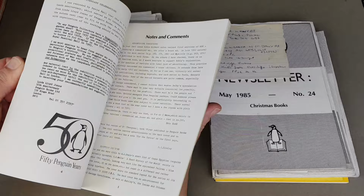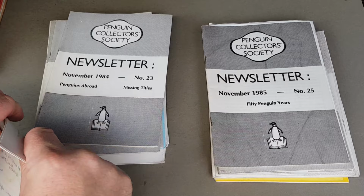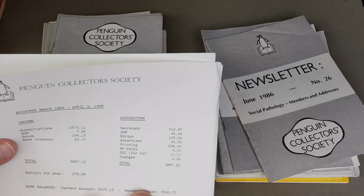Yeah, there wasn't a lot to these early ones, was there? Not sure what that is. It looks like an order for some old penguins by the look of it. I'm not too worried about that. I just want the magazines themselves here. And this will be the books for the Penguin Collectors Society. Once again, I generally don't tend to keep those. I'm just into the magazines.